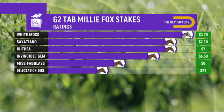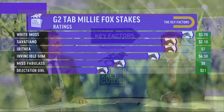Yep. We saw White Moss win this race last year. We saw her finish alongside Elise last start, and that is simply good enough form to win on Saturday. Inside barrier should be too hard to beat. She's great odds at $3.70. All right, let's cheer home White Moss there as the best bet in the Millie Fox.